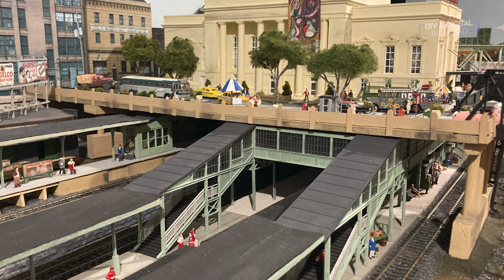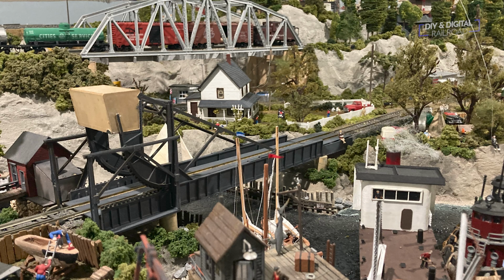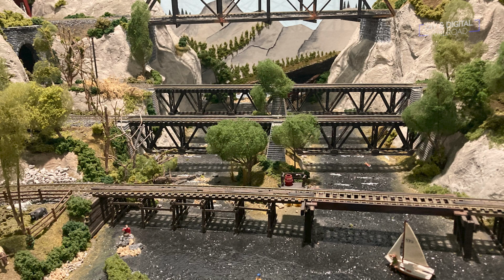It looks great, and you can see everything that's going on here going down to the tracks from the street above. He has this beautiful scene right here with a Pennsylvania locomotive, just looking amazing. Just look at these scenes. It just oozes New England, and I love seeing all of this. This just looks great, Carl. Great job.